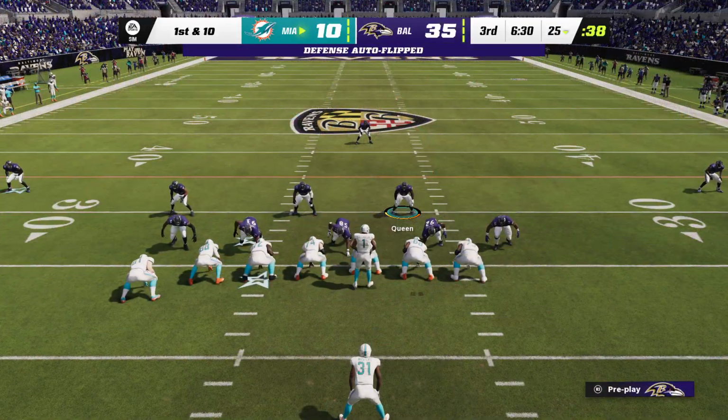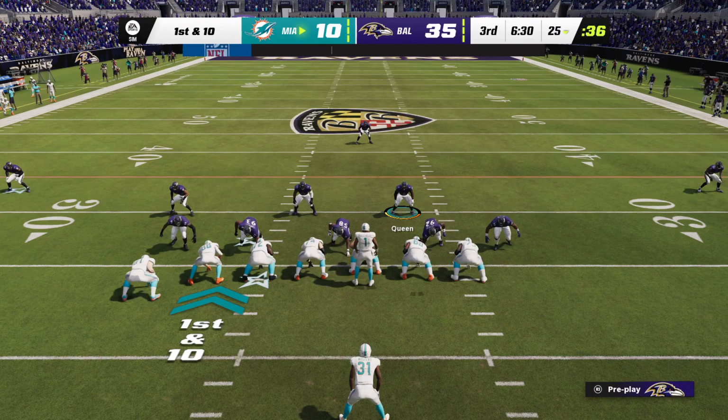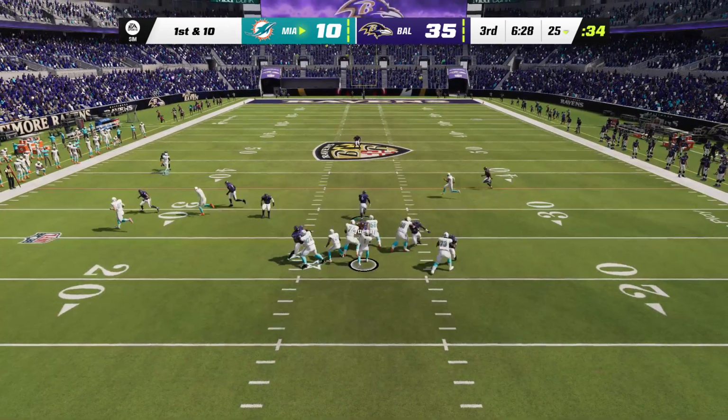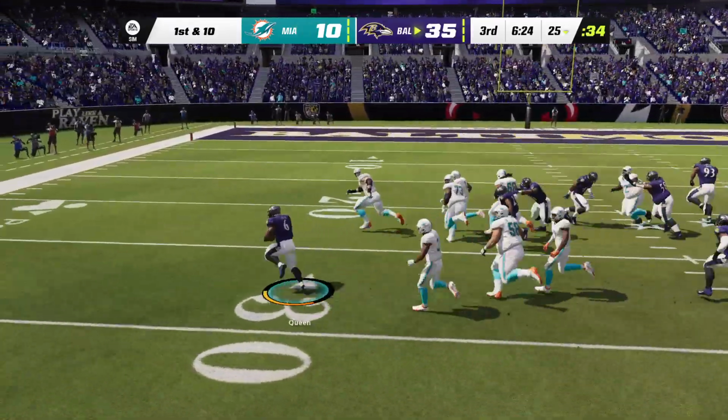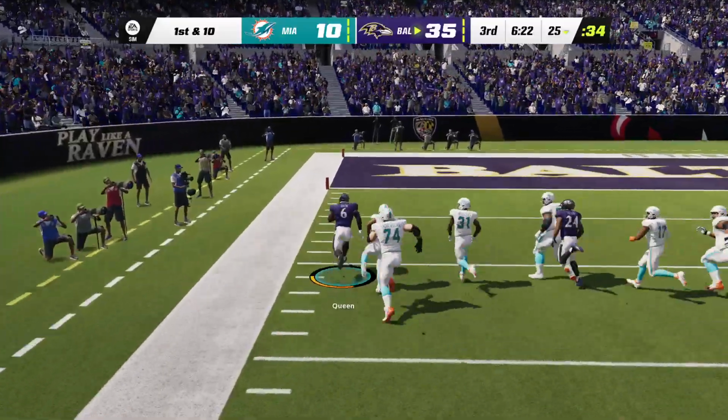The Dolphins at the line ready for their next drive. CD, they certainly know the hole that they face as they begin the 2nd half. They have to do what Precious... Oh, that's into a sea of bodies, and it's intercepted. Picked off by Patrick Queen.